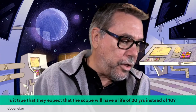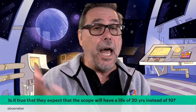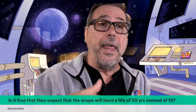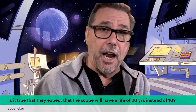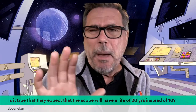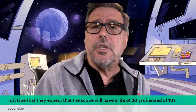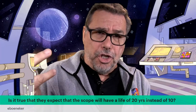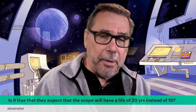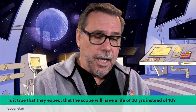Ebone wants to know, is it true that they expect that the scope will have a life of 20 years instead of 10? Yes, that's what they're saying. Because it was nominally going to be 10, since they had to factor in all this reserve for the fuel. When they launched JWST up into space, they didn't know everything that was going to happen, but they had to plan for the fact that it maybe wasn't put in the exact right spot, and the spacecraft was going to have to do all these corrections to get it to L2. Well, it was done so well that they don't have to do any corrections, and they saved about 10 years worth of fuel, because that's the limiting factor on this thing, according to mission planners. When the fuel runs out is when the mission's over.